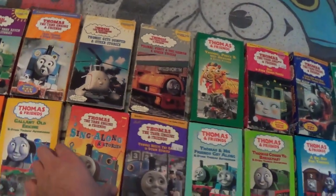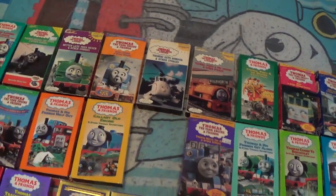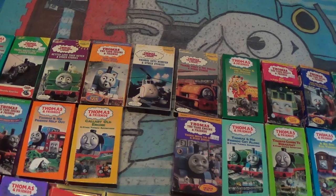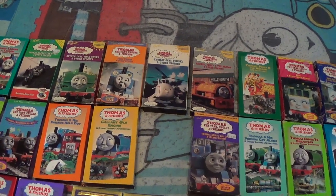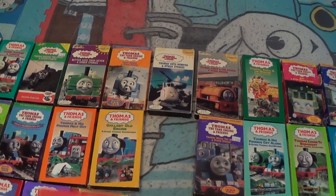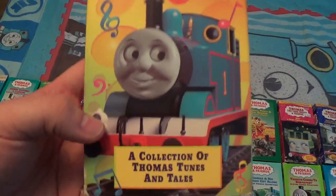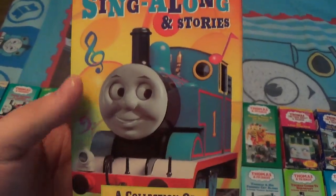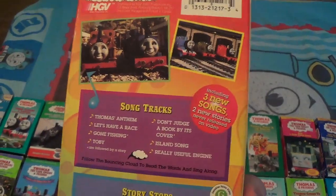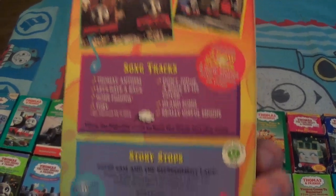Now this next one is one of those gift items I was telling you about. From when I was graduating from elementary school, a teacher of mine actually gave me 2 Thomas tapes as a gift. And this is one of them. Sing Along and Stories. A collection of Thomas tunes and tales. Yeah, it's really nice of that teacher to do that for me.